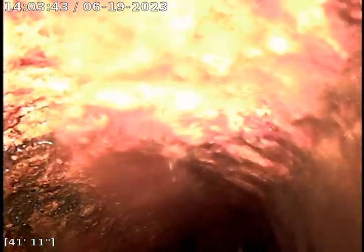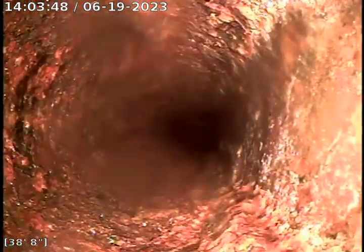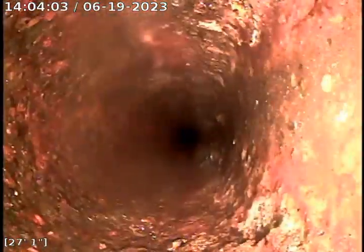And as we pull back, you can see that the line, we did get it hydrojetted, so we did get it cleared out. Got some of the debris, some of the buildup out. Again, there's going to be a little bit of leftover residual debris, a little buildup. But again, that's all going to get washed out over time as he starts using some water throughout the house. And again, we'll just continue to pull back.